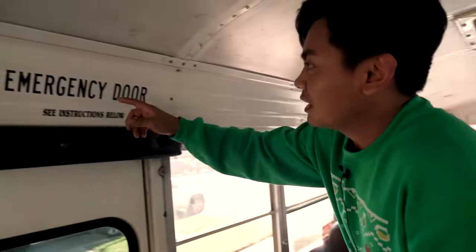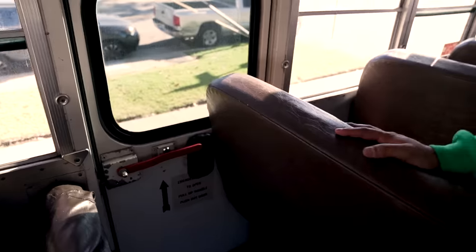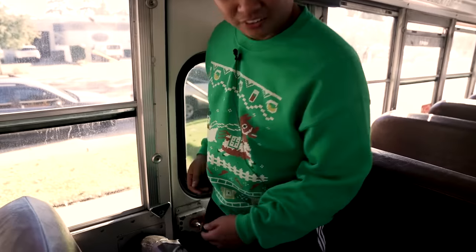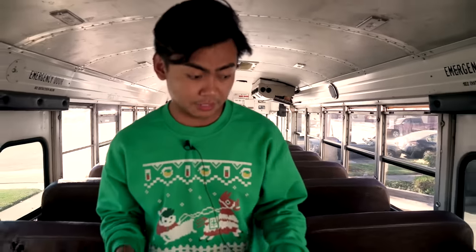Okay, let's do this. Emergency door, see instructions below. Maybe we can just pull an emergency door. Emergency door, to open, pull up handle and push up the door. Okay, that's not working the way I want it to work. The thing about the school bus, there's so many rows and seats, you really gotta look closely here. Like this, what is this?